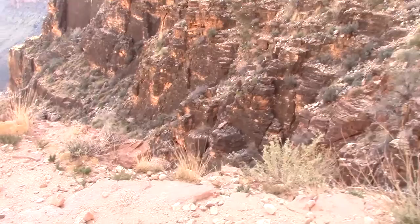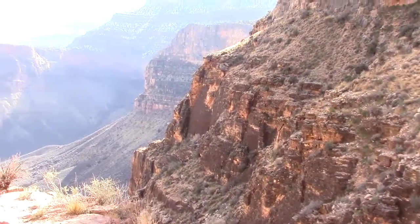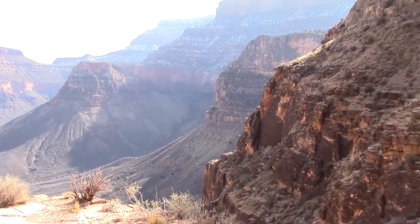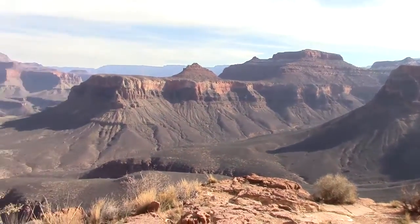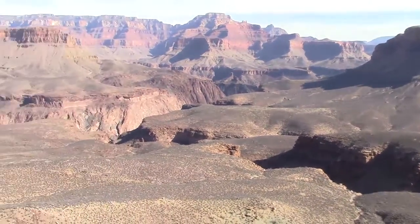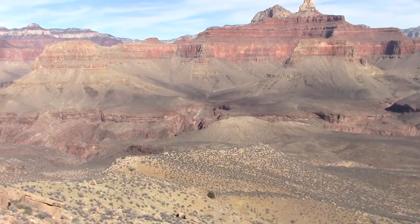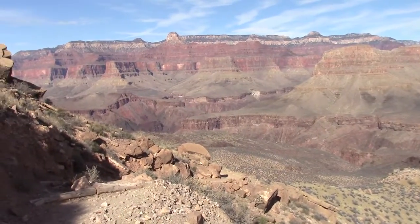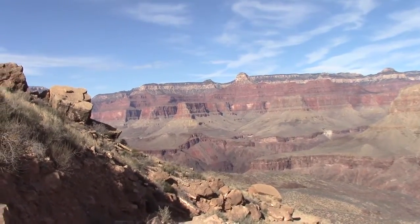Taking lots of photo opportunities, and we're mystified at how black that is. And yet, this is all green here. Still trying to get to Tipping Point, but out the dark greens and browns and tans and reds and light browns and almost white and green. Amazing.